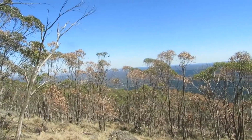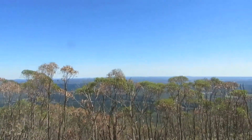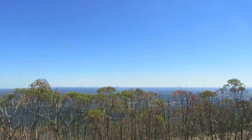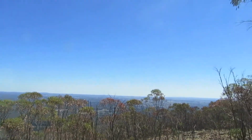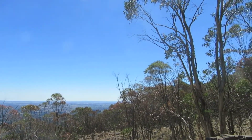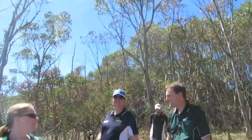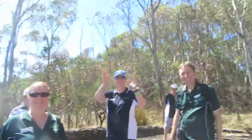Here we are at the Macedon Ranges at the Major Mitchell lookout. And there's probably a 90-degree sweeping view of the Macedon Ranges and beyond. And have a look at the ugly mugs we got here. Who are these people? Oh, whoops, they're ours.